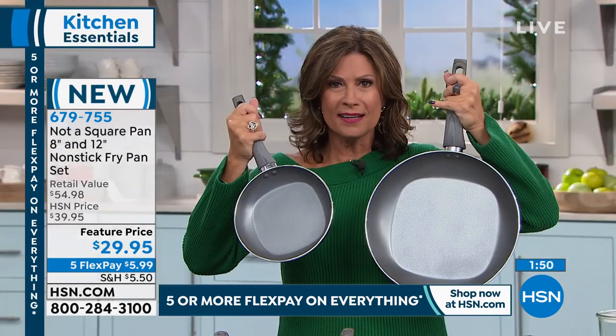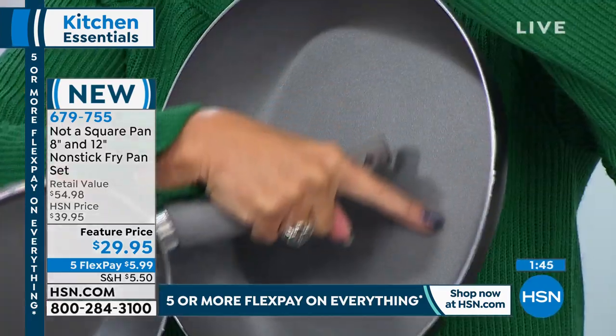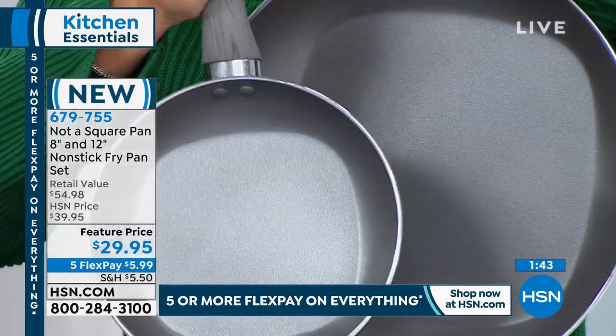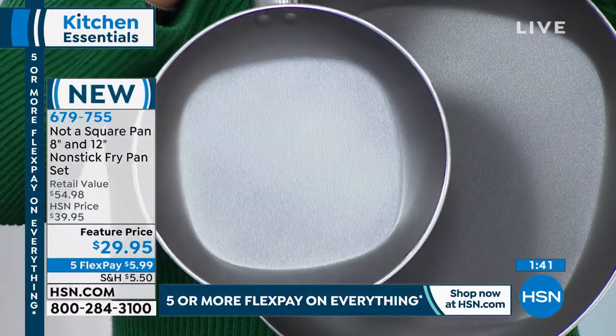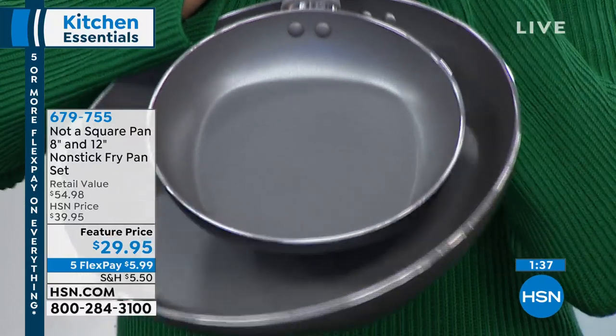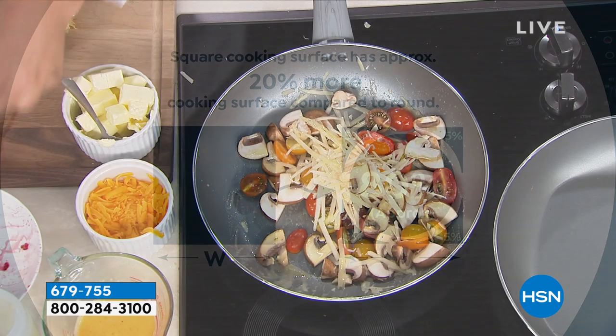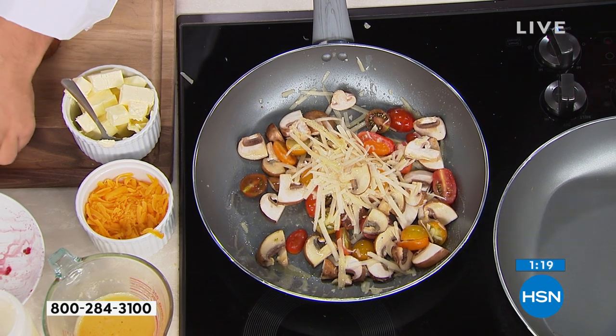nonstick. So you're getting a nonstick pan now, but with 20% more surface space because look at the way it is designed, okay? It has a square shape to the bottom, but the round shape means that you can still stack them. You can add these to your collection and not have to worry about square pans, which typically don't fit with the rest of your cookware sets. So now you're gonna get your round pan, but with that square bottom, 20% more surface space on it, which means it's gonna hold more capacity.